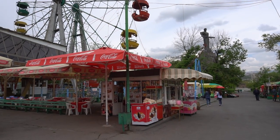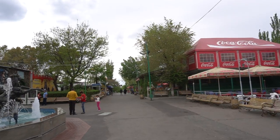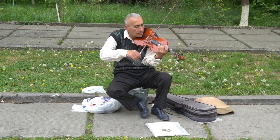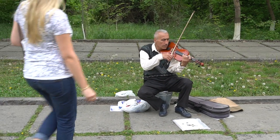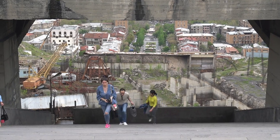This is the strangest amusement park in Monument Park. It literally looks like a derelict site from the 70s. So Monument Park is without a doubt one of the most random places I've ever been. Mother Armenia was pretty cool, but then you just have the Chernobyl style derelict theme park that looks like something from the 70s. But great place to come to take a few snaps.